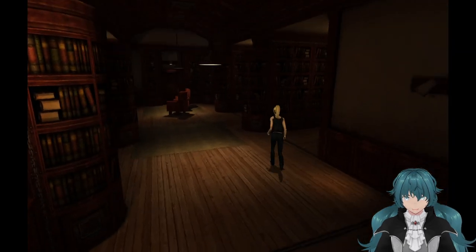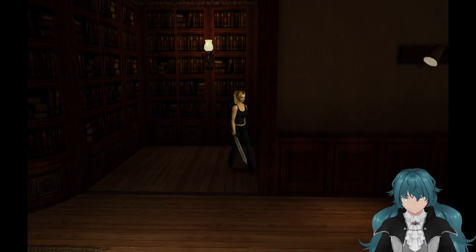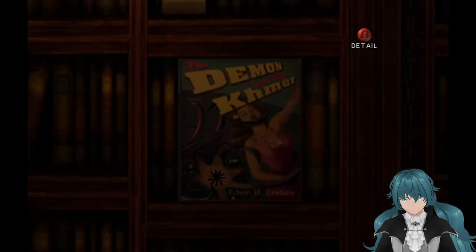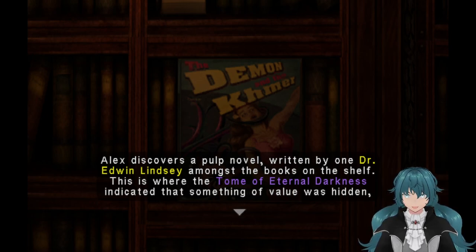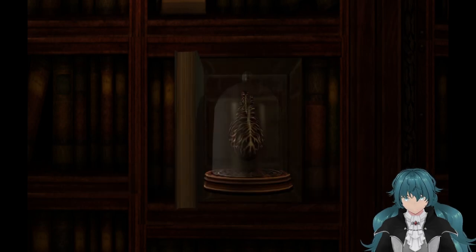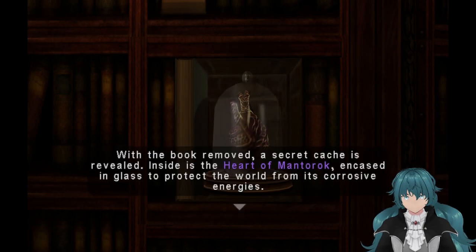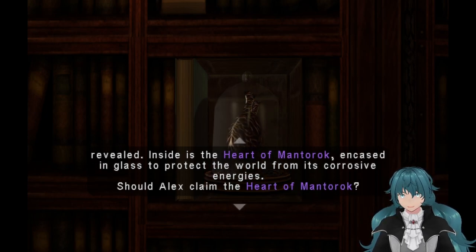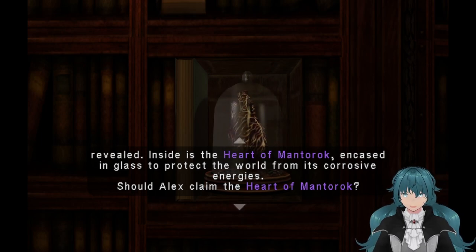All right, so we're looking for the comic book. I think it was somewhere around here. Yep, there it is. Alex discovers a pulp novel written by one Dr. Edwin Lindsay amongst the books on the shelf. This is where the Tomb of Eternal Darkness indicated that something of value was hidden behind this book. With the book removed, a secret cache is revealed. Inside is the heart of Mantarok, encased in glass to protect the world from its corrosive energies.